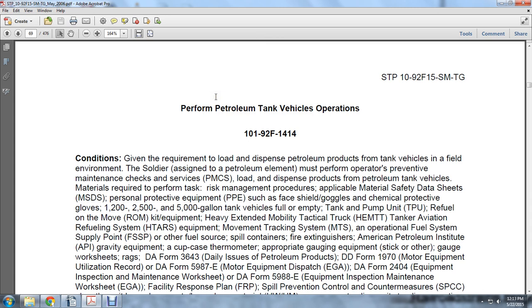Performing petroleum tank vehicle operations: meeting the requirements to load and dispense petroleum products from tank vehicles in the field, in an environmentally safe manner. The soldier assigned to the petroleum element must perform the operator's preventive maintenance checks and services. The PMCS is performed before loading and dispensing products from the petroleum tanker vehicles.